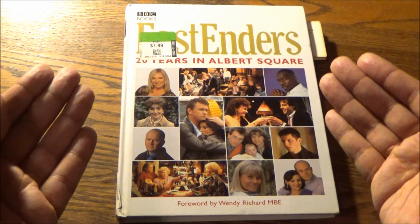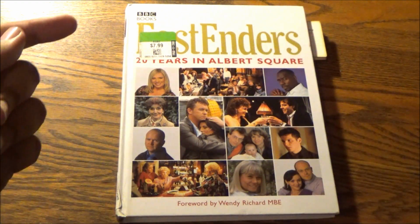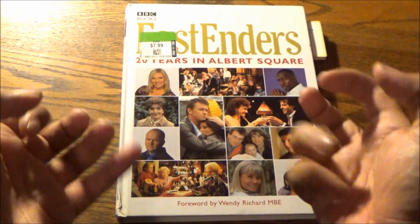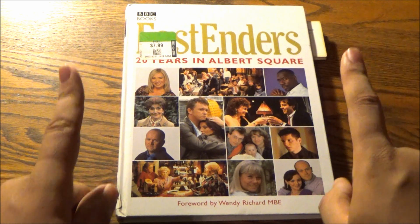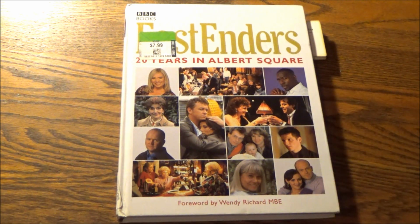And what is Albert Square? Ask anybody across the pond and they'll tell you that that's the place in the borough of Walford in the East End of London where BBC's EastEnders go about their merry and maniacal way. EastEnders is a British soap opera that will celebrate its 40th anniversary in a few months' time. I picked up the 20th anniversary book for 25% off $7.99.